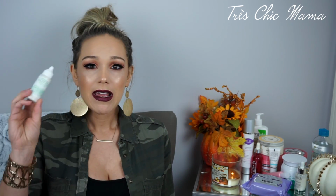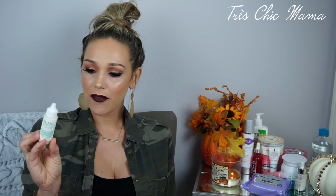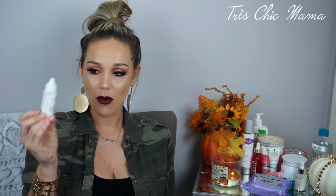As far as ingredients that you want to look out for is salicylic acid. And that is typically in anti-acne treatments and spot treatments. So this does not have that, the buffering lotion. All of the ingredients that I've looked up seem to be pregnancy safe and it works amazing. So the Badescue Buffering Lotion has been a lifesaver for a spot treatment.